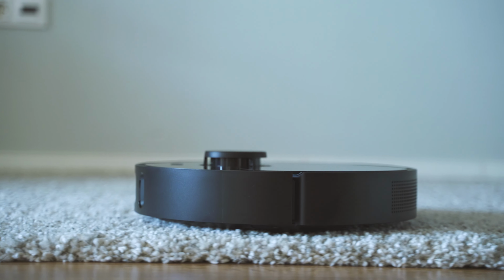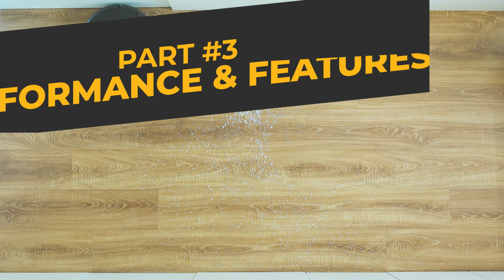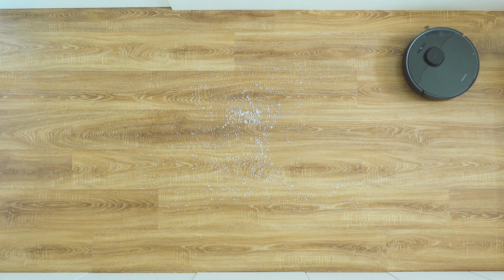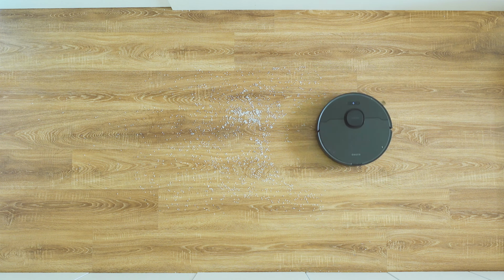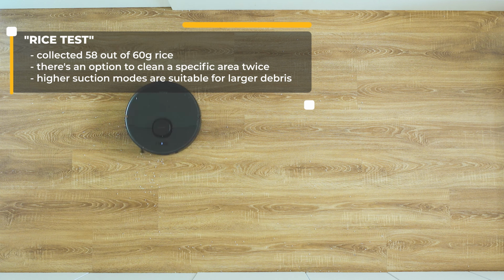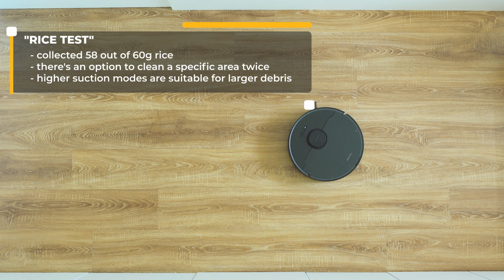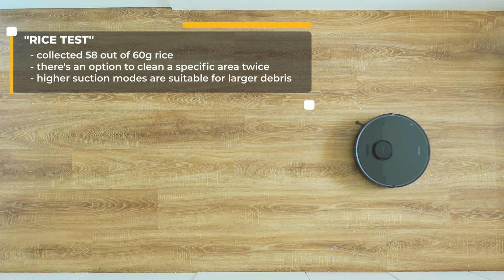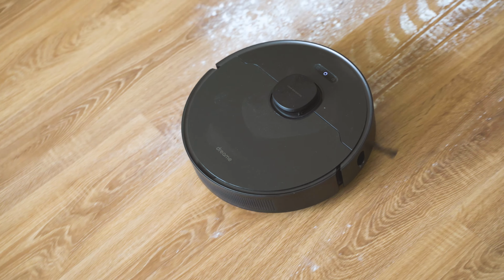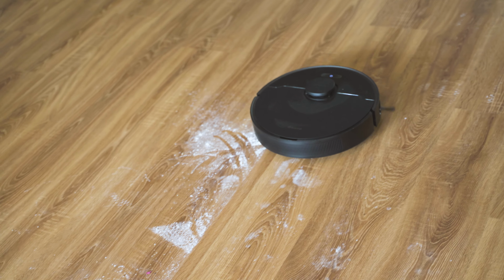Now, let us start running our regular testing and see more about the performance. Rice, no problem, effectiveness is there, although it did miss some grains, as you can notice. Still, collecting 58 out of 60 grams of spilled rice is a very good achievement for a single cleaning. If you repeat the procedure, that would be close to 100% success rate. If we talk about regular dust and little crumbs, they have absolutely no chance against the well-trained smart Dreame L10 Pro. You can notice that its movements are smooth and gentle to the furniture.